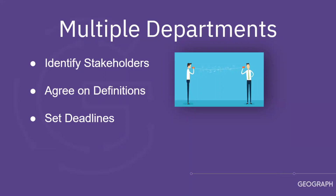Next, we need to agree on the definition of a service location among all of those stakeholders we just talked about. For instance, are commercial locations included or are they not? This is extremely important before you start preparing your data because it will allow you to reconcile any discrepancies that might come up from working with diverse systems of records and departments.